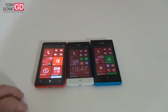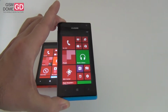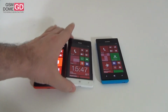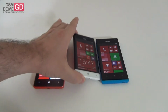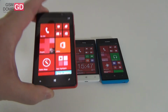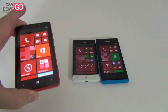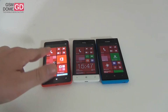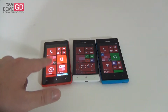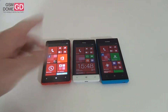So what we're dealing with here is the price tag. First and foremost, we start with the cheapest, the Huawei Ascend W1. Price tag is $273. Next up is the HTC, $325, and then the big shot Nokia Lumia 820, $349. So the price tag difference is not that big, about $70 between the most expensive and the cheapest, 273, 325 and 349, the most expensive and the most featured handset as far as the specs are concerned.